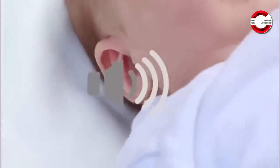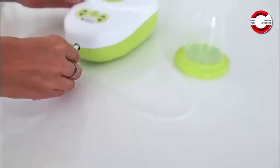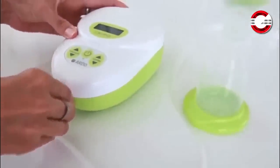With the Calypso, you get a remarkably quiet breast pump. This means you can pump discreetly at any time, for example, even at work, when watching TV, or during the night. Make yourself comfortable in a quiet place and connect the pump sets to the Calypso.